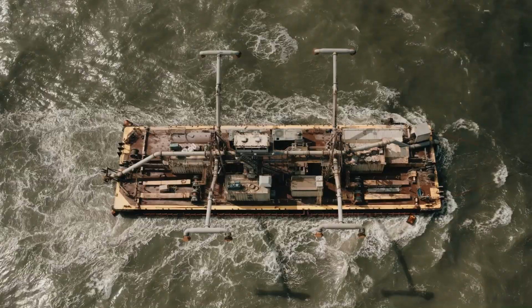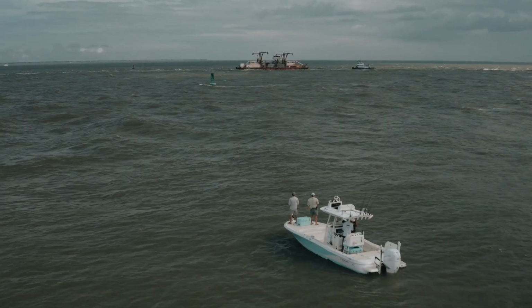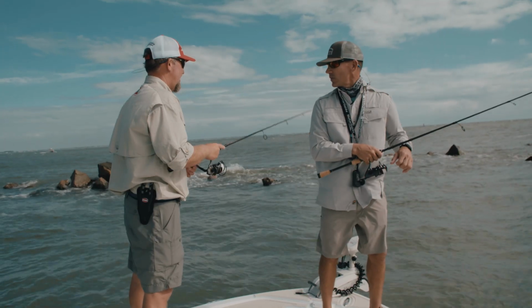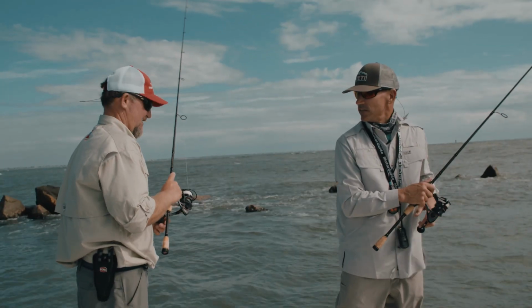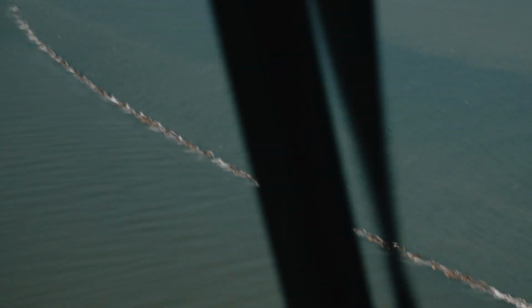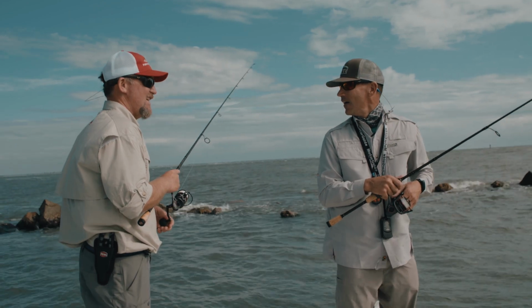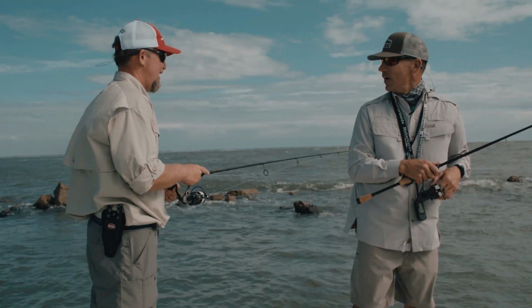I see that dredge coming in. These jetties have been here a while. Yeah, man, these jetties have been here since the 1800s. They brought these rocks out here in the 1800s. It's an engineering marvel. If you look at it from the sky, it's like a perfect hourglass. Wow. And how they got them here and did that in the 1800s, I have no earthly idea.